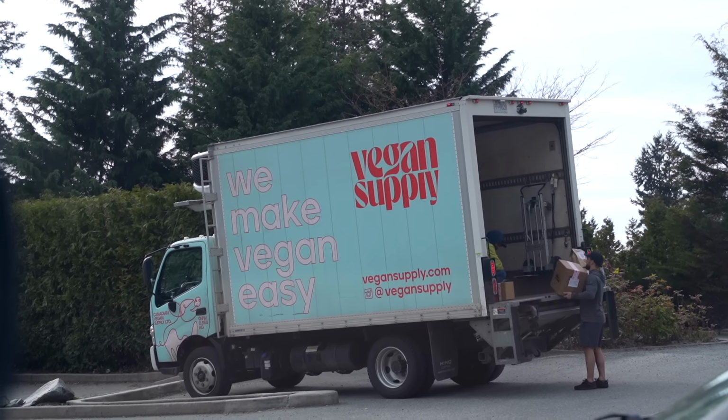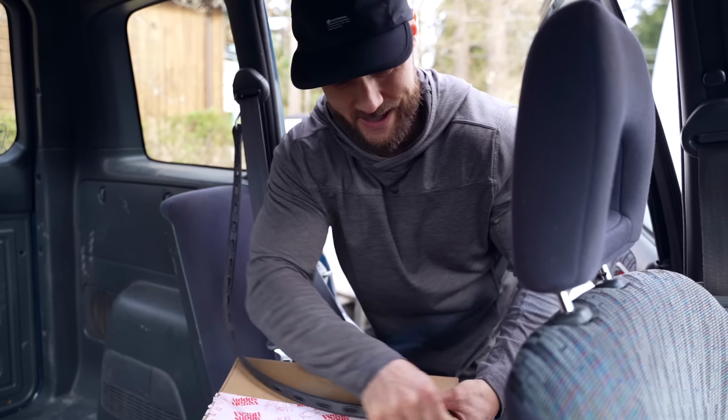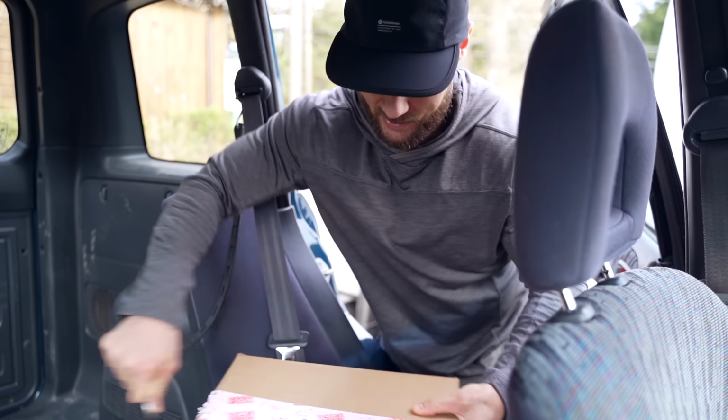All right, so check it out, 12 pounds of Butler soy curls. There's this company called Vegan Supply, and they have a giant online store. You can do free pickup if you live in Vancouver, but because we live on Vancouver Island, you have to pay for shipping. So every once in a while, they come over here and do a drop off. So we took advantage and got a bunch of soy curls.